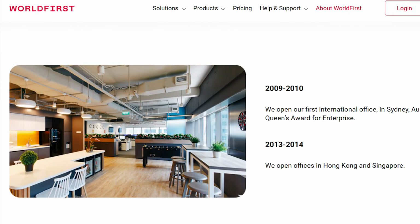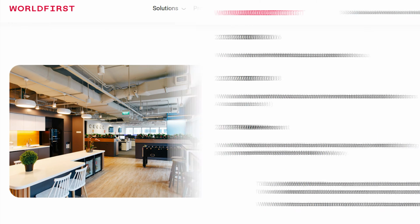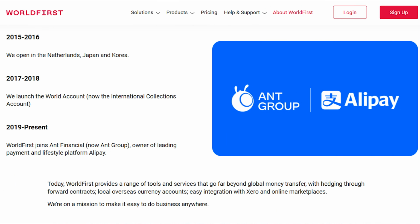So they've been in Singapore since 2013 or 2014. That's almost 10 years of operations in Singapore, and part of Ant Group, which is founded by Jack Ma. And he's really influential, one of the largest companies in China.